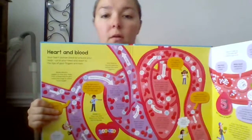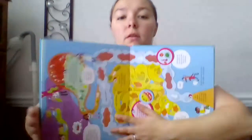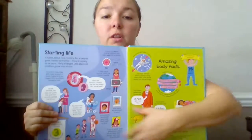Okay. All about the heart. Great trivia in here. You can learn a lot as an adult from reading this. So Big Book of, again, there's a whole bunch of different topics on this too.